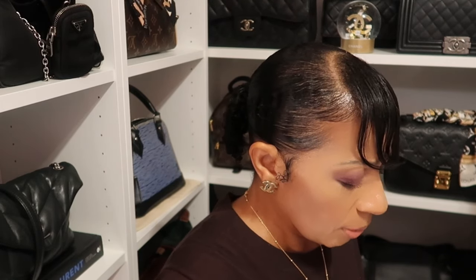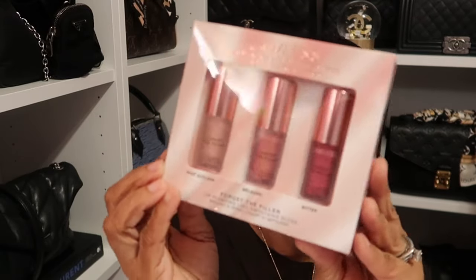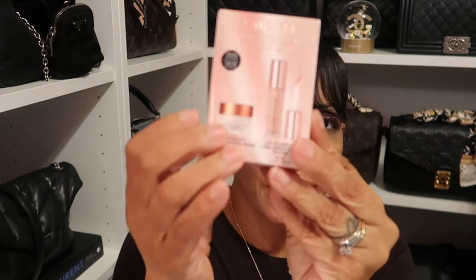picked up, and I've heard so much about it, so I got these little sets that were on sale. And it's the Lawless lip glosses, the Forget the Filler lip glosses. And they have three in this one. They have Rosy Outlook, they have Melrose, and they have Bitten. This is the trio set from Lawless, and I definitely wanted to try their lip glosses, so I'm excited to have this set. I saw this one, and then I also saw another little set from Lawless too, which has the gloss in it, but then it also has this overnight lip plumping mask in there.